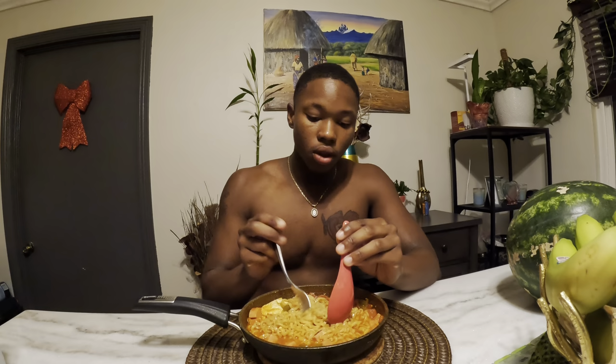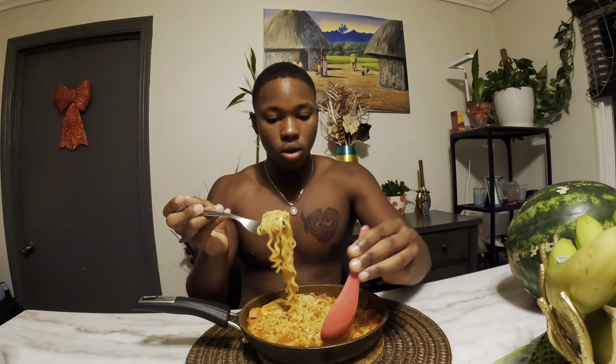Alright. Let's continue. Got the spam bell peppers. It's busting. It's spicy though. But yeah, honestly, I'm gonna kill this. I feel like that might help me eat it too faster if I'm just like, choke this out.